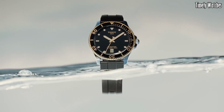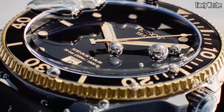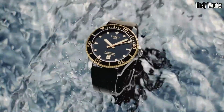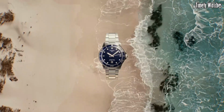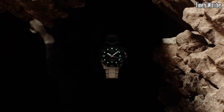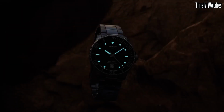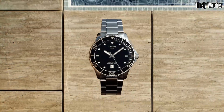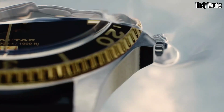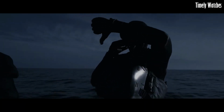The unidirectional rotating bezel is a vital tool for divers, aiding in precise timekeeping during underwater adventures. Boasting an impressive water resistance of 1,000 meters, it surpasses expectations, making it a go-to choice for diving enthusiasts. The Seastar 1000 Powermatic's blend of functionality and elegance, combined with an array of strap options, caters to both professional divers and style-conscious individuals.